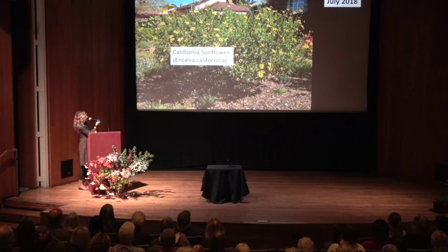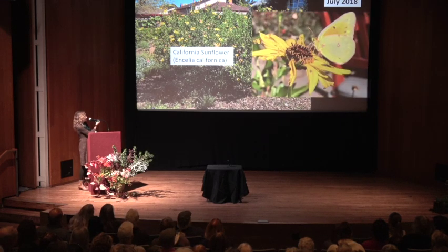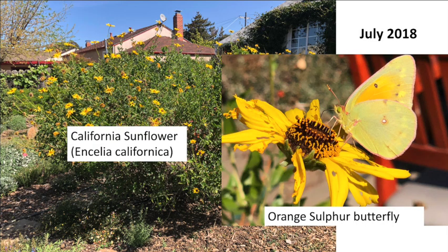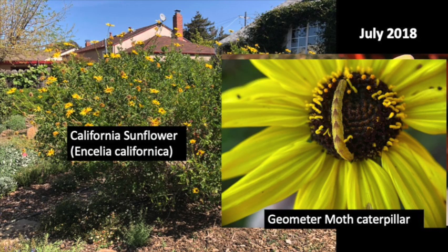Another favorite of mine is the California sunflower. Another really tough, quick-growing one, blooms a lot. I see a lot of pollinators on here, like this very cool orange sulfur butterfly. But this is also proof of how well keystone plants or native plants work, because I do find moth caterpillars on it. Here's a geometer moth. And they're very small. You learn how to find them. I first thought, oh, these birds, they must come for something, but I couldn't really find the caterpillars.